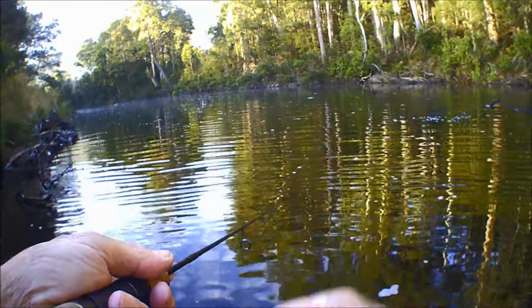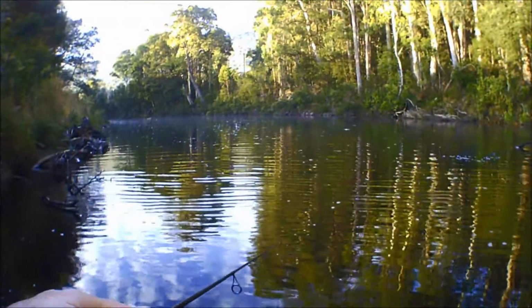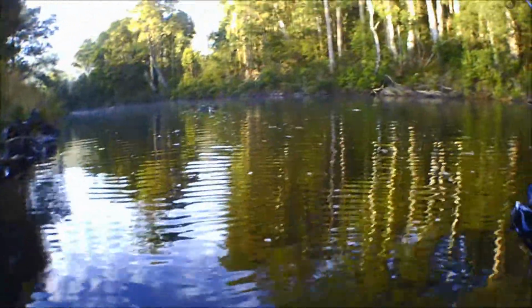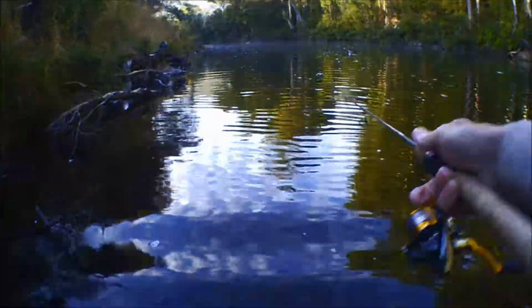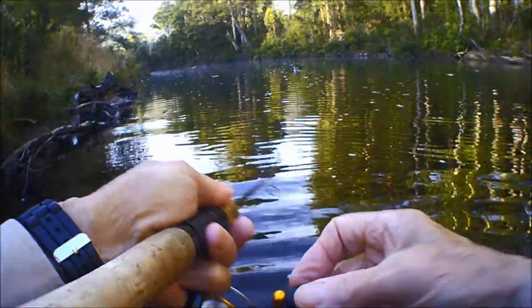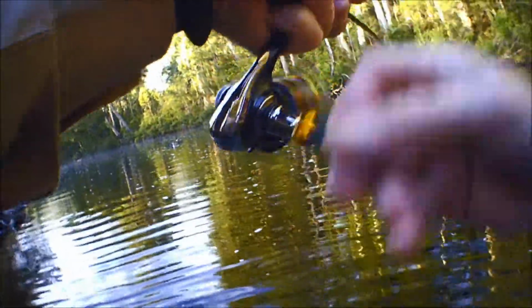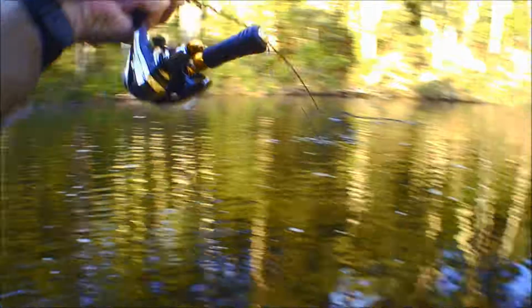One thing you don't want to happen today is to get a snag out in here, because I'll be breaking it off. I won't be trying to get out in there to untangle it. It's too risky. The water's pretty cold this morning. Oh, there we go. Look at that, he took that, see that? A couple of turns of the reel. He doesn't feel over big, he's just swum with it and now he's playing up.